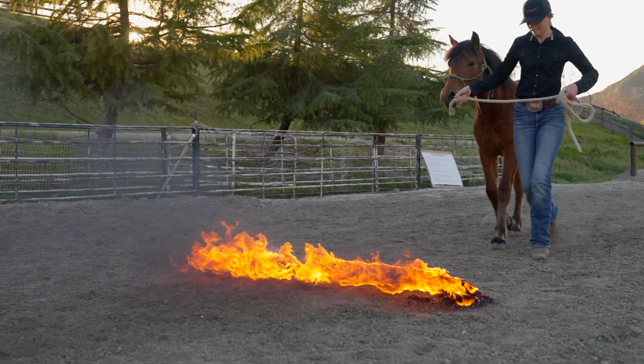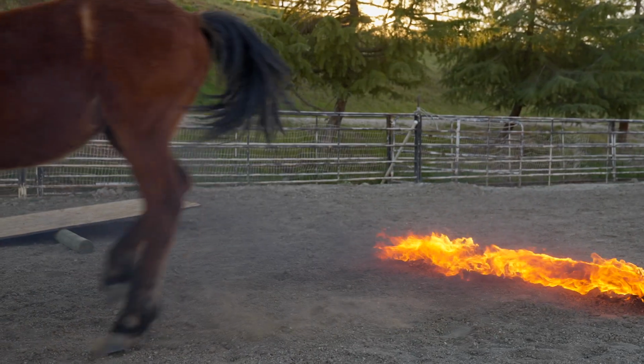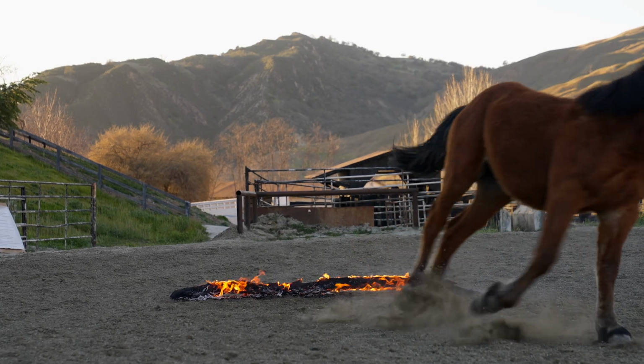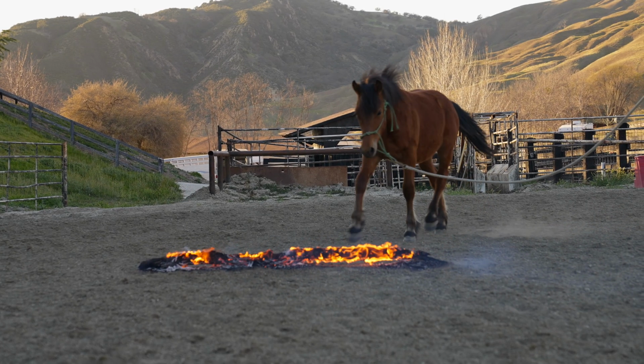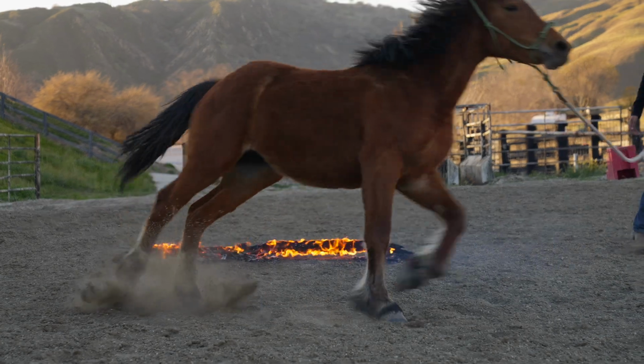The next thing I wanted to talk to you guys about is jumping over fire. While this is something that's super cool for us to do, we also take this measure for the horse's safety. Because if there was ever an emergency situation where the horse is around or near fire, we have to be able to get them out to safety. So by teaching them to go through fire, this ensures that we'll be able to get them out of any dangerous situation and they won't lock up and be put in a situation where we can't get them out.